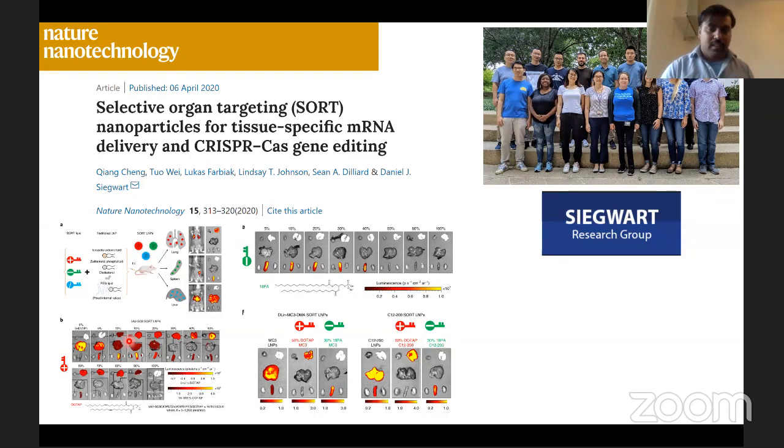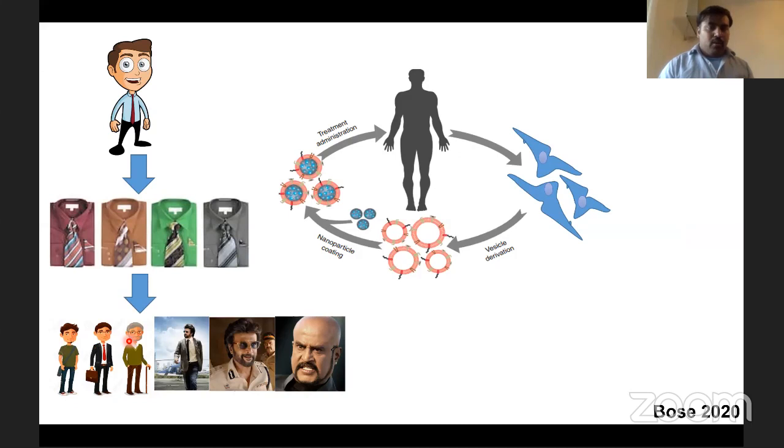Not only gene therapy, but also drug delivery. So the take-home message: we can take nanoparticles like this, and we can peel the materials from any cells, literally. It's like any shirt, he can wear it, or he can be any person, like Rajinikanth, he can be Sivaji one day, or Dharma another day. So this is the take-home message. We can take any materials and modify the surface to look like any other cells.